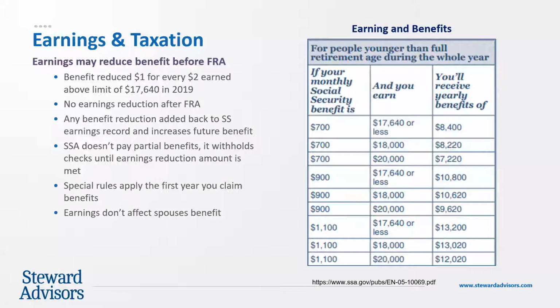So if it's, let's say $18,000, that's $360 more than the 17,640. So half of that excess would be clawed back or reduced from your Social Security benefit. So half of 360 is $180. So this first person, instead of getting $8,400, only gets $8,220. And you can see that's the same reduction for the person that had a $900 benefit, same reduction for the person that had the $1,100 benefit.